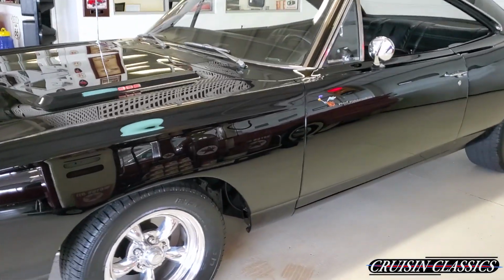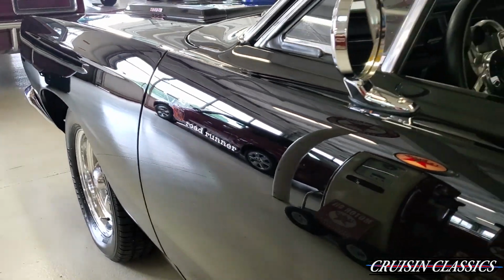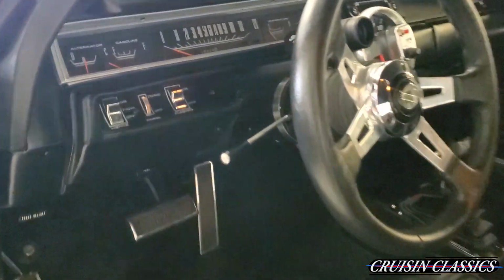This car does have a 383 under the hood. It is a factory 383 car, but it is a 1965 383 in there currently. Car runs out, drives excellent. It's got a TCI 727 Torqueflite in it with a Street Fighter converter.